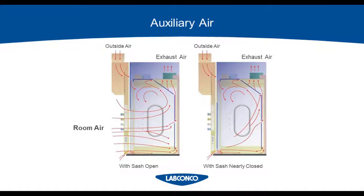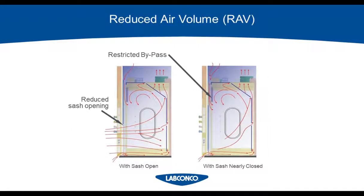Auxiliary air is a kind of an older type. The benefit is you're bringing outside air in to provide that ventilation source and maintaining that containment within the hood so that your technician is safe. The downside is when it's very humid and it's air conditioned inside, there's condensation that can form in the hood. Conversely, when it's winter time, there can be pretty cold temperatures inside of the hood. But theoretically, it's saving energy and still allowing for containment.